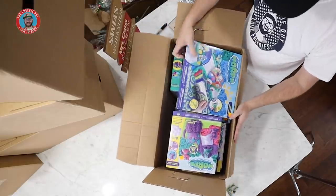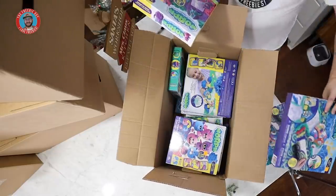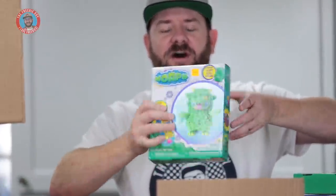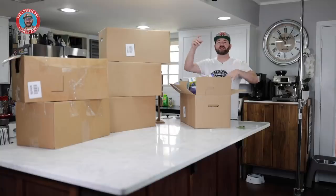Oh, let's see what we got in here. Oh yeah, these are perfect to donate. These were $27.99 each, $27.99, $27.99, $22.99, $22.99, wow, $25.99. It's got a little 3D thing, $15.99 on that one. So this box right here, $267 worth of stuff, $5.